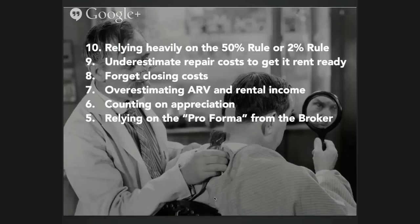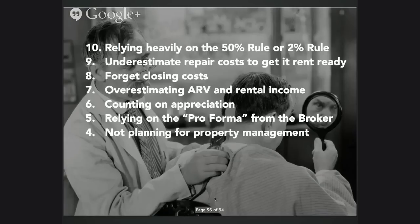Number 5 is relying on the pro forma from the broker. A pro forma essentially is just the sales information that the broker puts together saying, here's what the property is doing. And I'm not saying that brokers lie, but brokers lie. And so the information that they give you may or may not, and usually not, be accurate. They try to paint the best picture they can of what the property is like, but there's always little things that they don't account for.